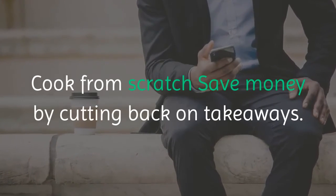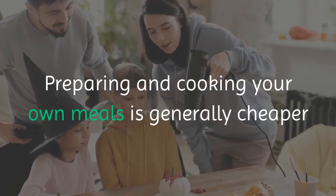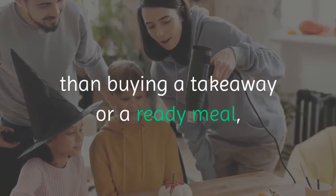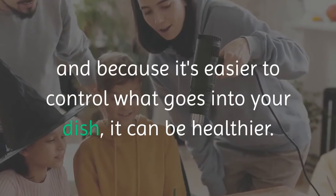Cook from scratch. Save money by cutting back on takeaways. Preparing and cooking your own meals is generally cheaper than buying a takeaway or a ready meal, and because it's easier to control what goes into your dish, it can be healthier.